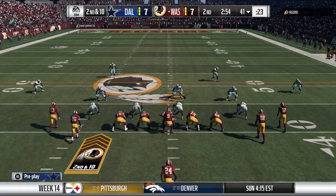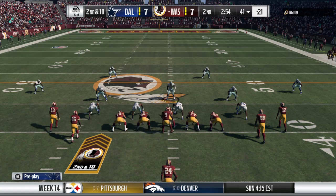Let's go! Flex round! Flex round! Flex round! Flex round!